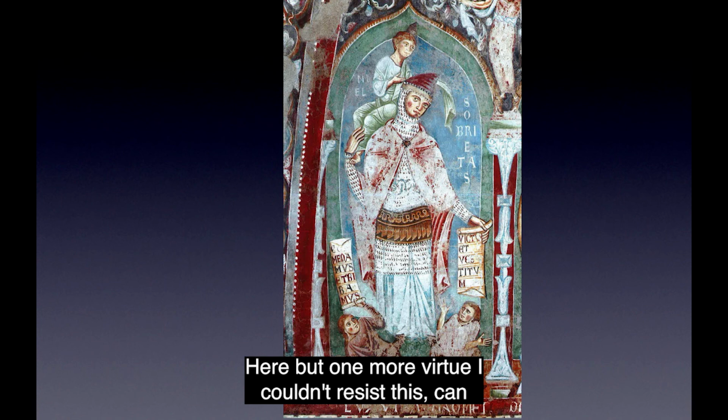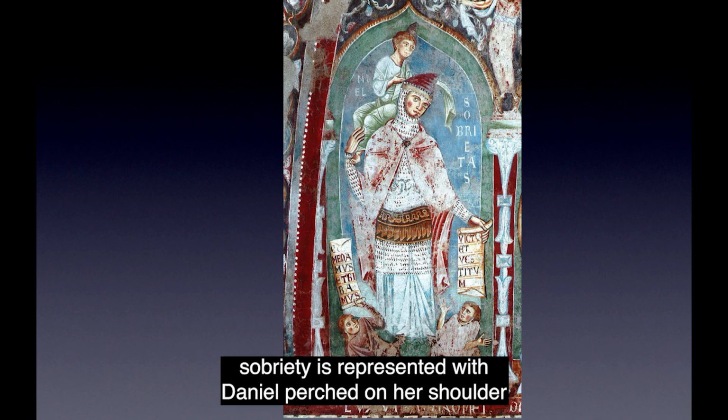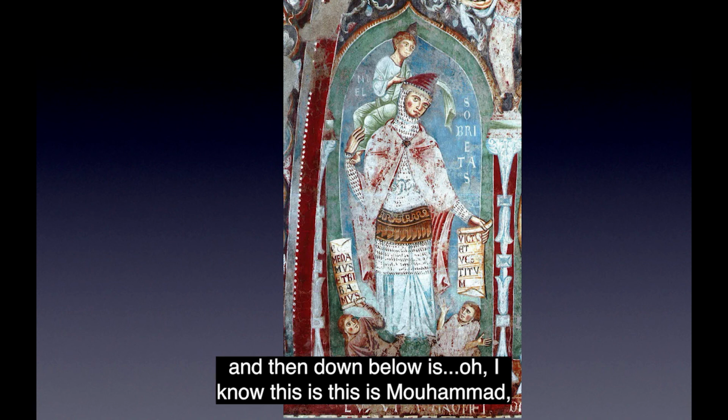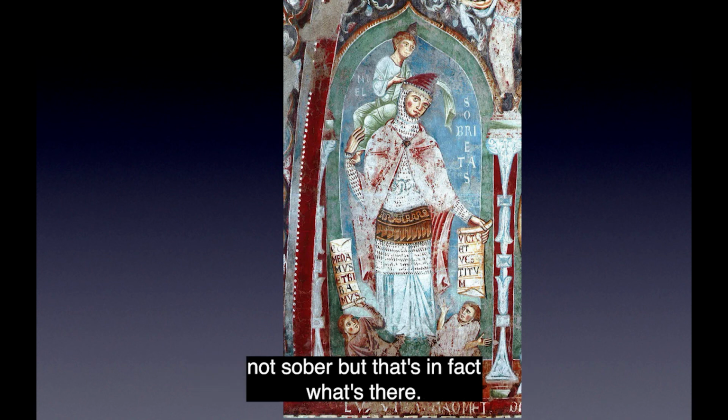Here, one more virtue I couldn't resist. Can anybody read it over here? Sobriety, exactly right. This is sobriety. And sobriety is represented with Daniel perched on her shoulder. And then down below is, oh, I know, this is the unsober. This is Muhammad, believe it or not. It's labeled Muhammad. Bizarre idea that Muhammad somehow was not sober, but that's in fact what's labeled.